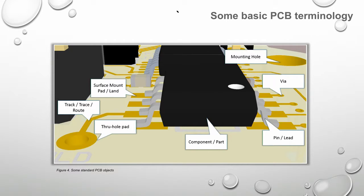You'll notice this with tabs that hold USB connectors in place, things like that, especially on boards where you're going to plug something in and pull it out a whole bunch, audio connectors and those sorts of things. We'll see some of that actually later on today. So we've got a signal path, we call it a track in the circuit board.